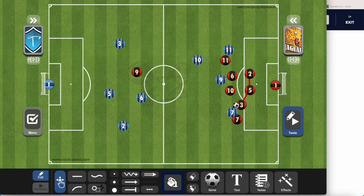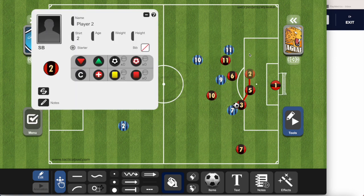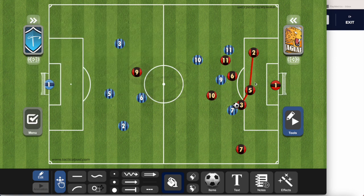If we win the ball back, then of course we're going to have to expand, not stay right clustered in this position. If we expand, we make the field bigger so that we can move the ball more effectively. And then we can get out of this jam.